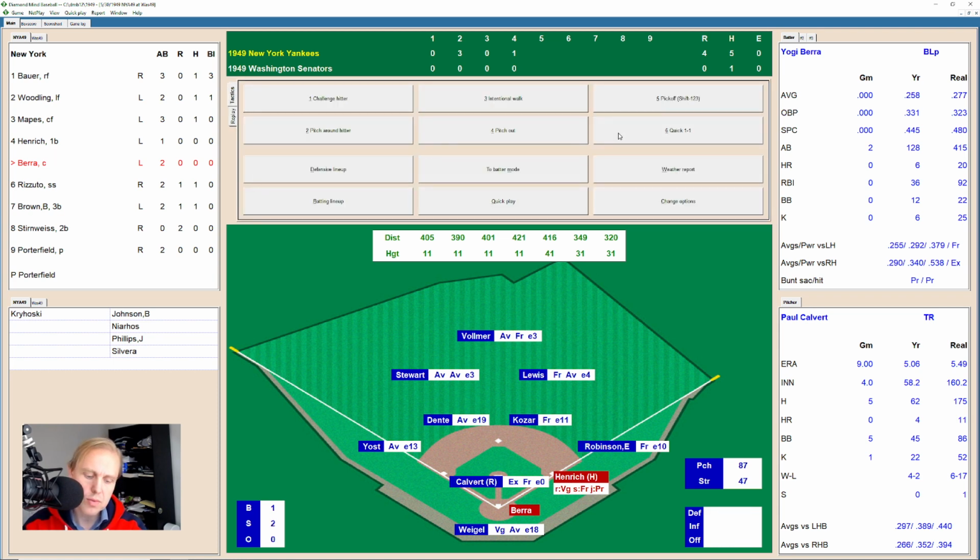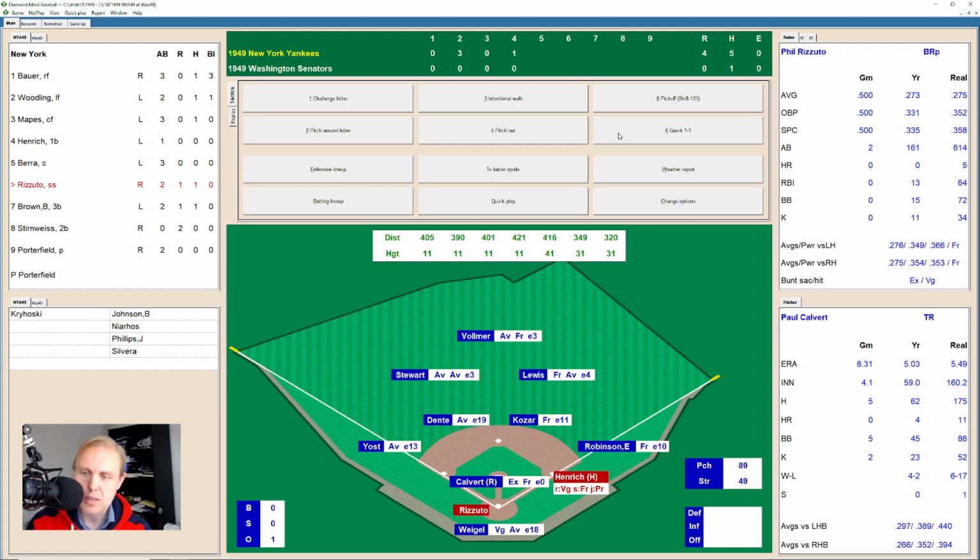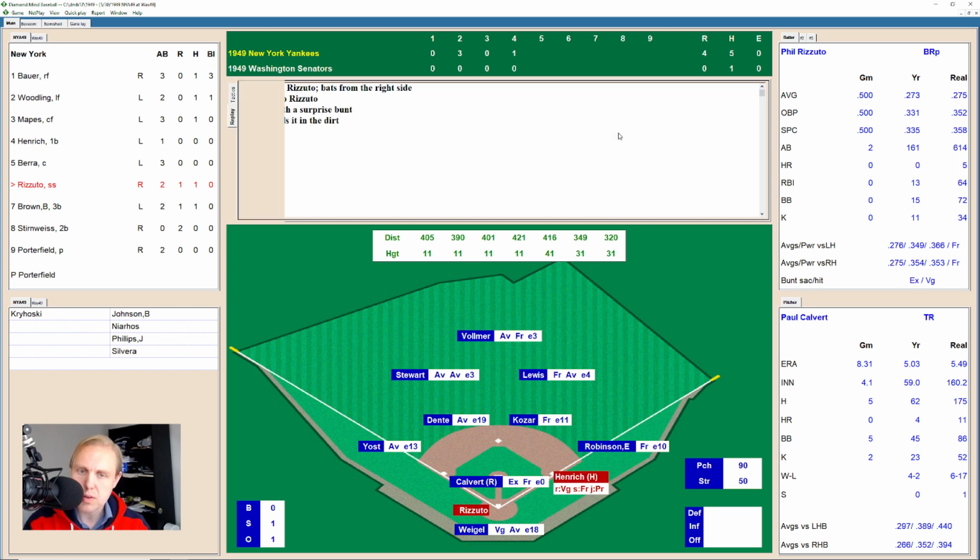1-2 the count on Berra. That's fouled away again, still 1-2. And that's fouled off again. 1-2 remains. Swing and a miss by Berra, and it's a good fastball by Calvert for the first out. Here's Phil Rizzuto. 2 strikeouts for Calvert and 5 walks.